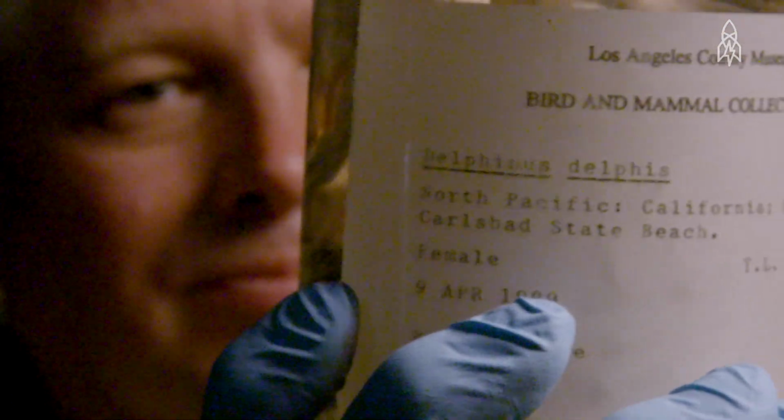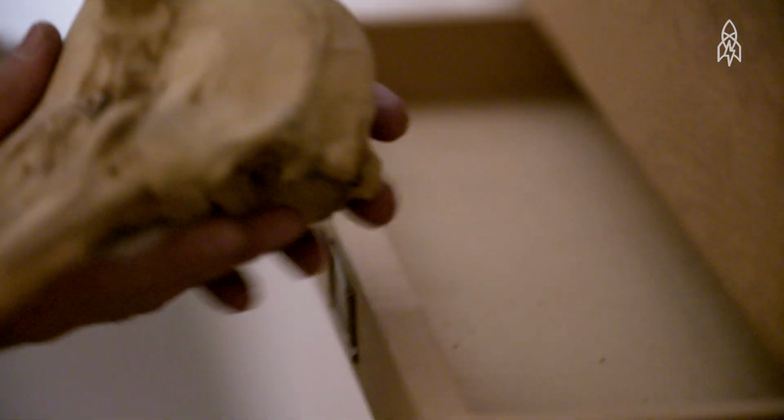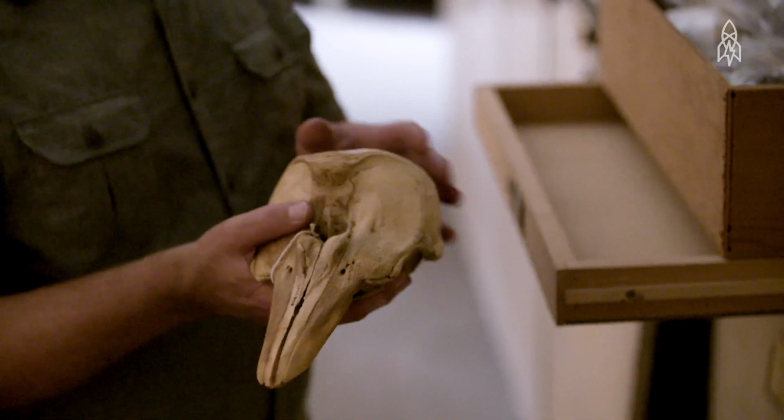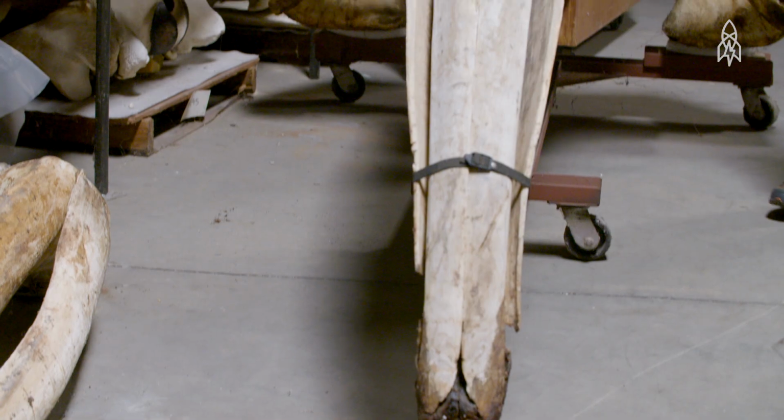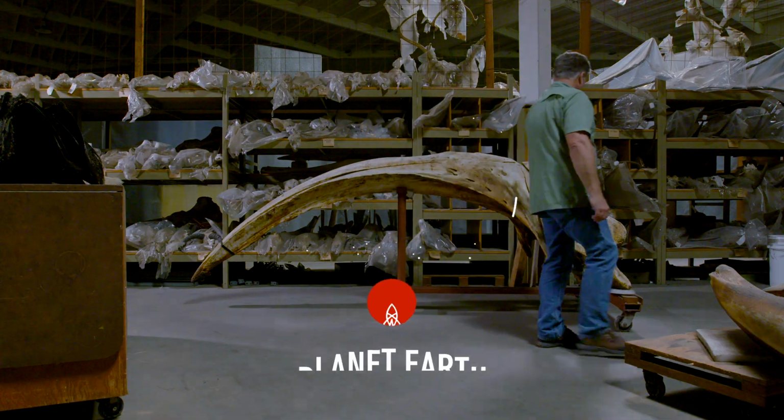I'm a scientist and I'm a little bit removed from the emotional aspect of things, but I still appreciate the majesty of these incredibly large, charismatic animals. And it's difficult to not be affected emotionally by the kinds of things that we're studying. Animals that are on the verge of extinction. What are we going to do about that?